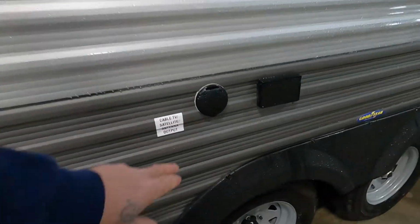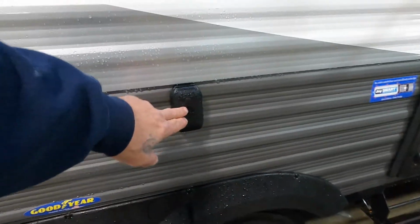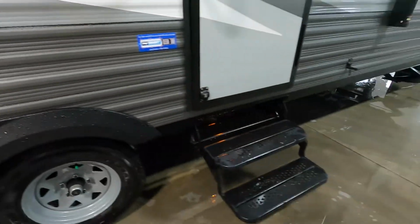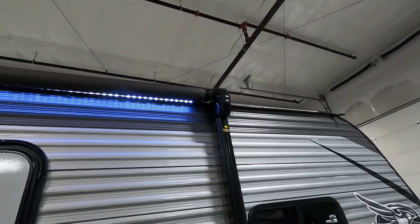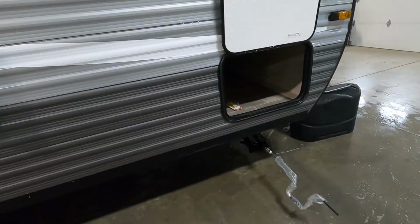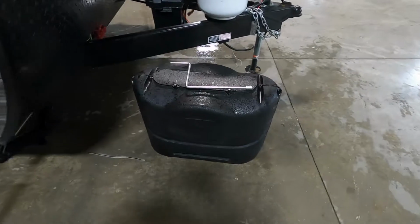This side is also prepped for a TV. You can put cable and 110 here. And there is a clamp that'll hook onto that to put your TV on. Your awning, your outdoor speakers are on the end of your awnings. So when your awning is run out, your speakers are actually pointing down at your campsite instead of out at everyone else's. Back around to this side, there's a cover for your propane tanks.